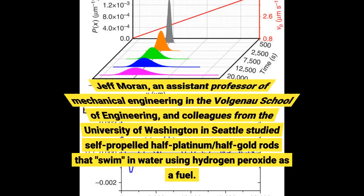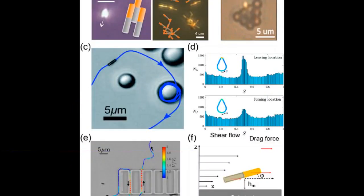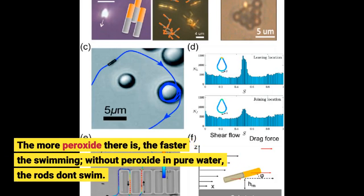Jeff Moran, an assistant professor of mechanical engineering in the Volgenau School of Engineering, and colleagues from the University of Washington in Seattle studied self-propelled half-platinum, half-gold rods that swim in water using hydrogen peroxide as a fuel. The more peroxide there is, the faster the swimming. Without peroxide in pure water, the rods don't swim.